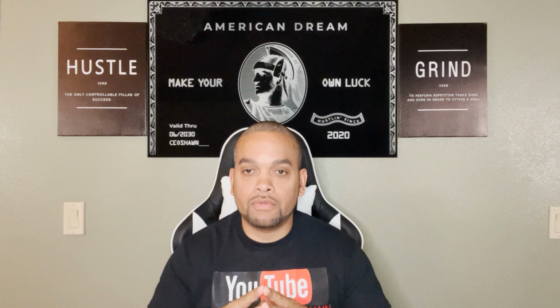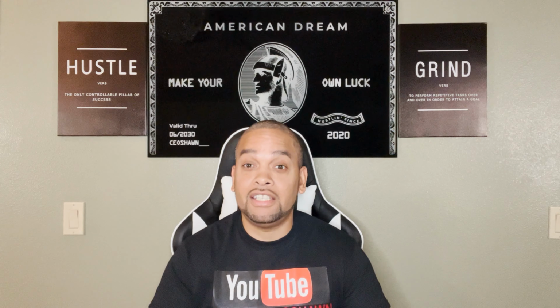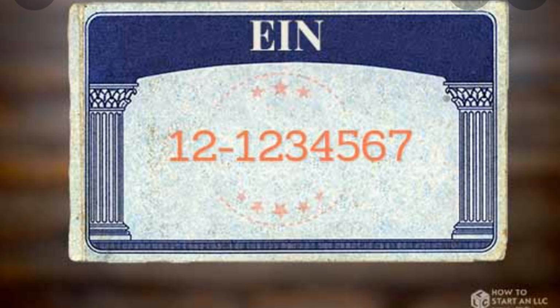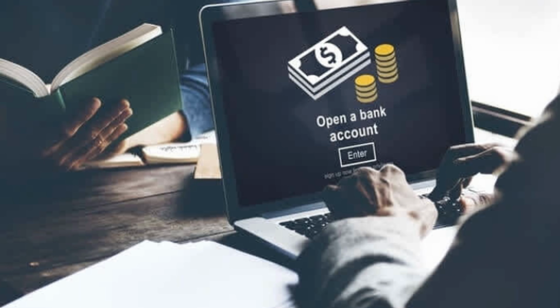So we're going to have a quick review on this card. Off the back, it has no annual fees. You cannot beat that. Now you need to know, if you are interested in getting this Chase Ink Business Cash card, you need to have an LLC created, you need to have your EIN number, and you need to have a business checking account. Now, there's nothing special about this card. This is a plain old plastic card.